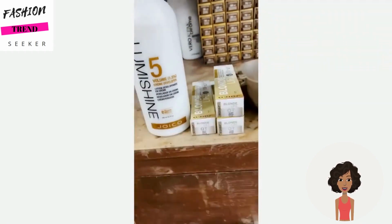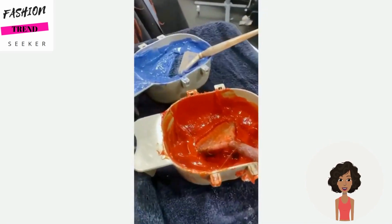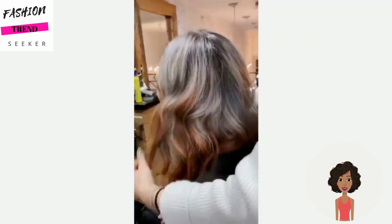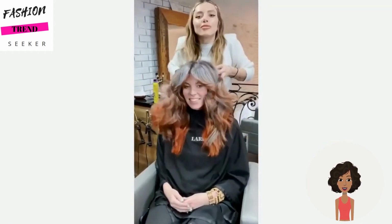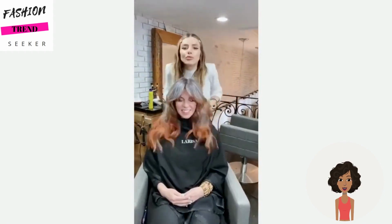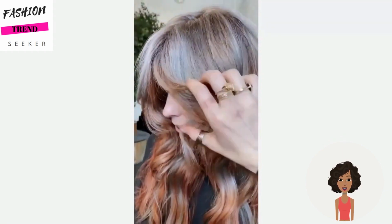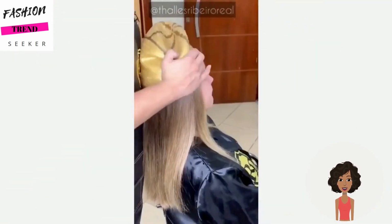So the stylist has bleached the hair, and then they're going in with more color. So it looks kind of like a platinum blonde mixed with copper. Very pretty. I love this transformation. Absolutely gorgeous.